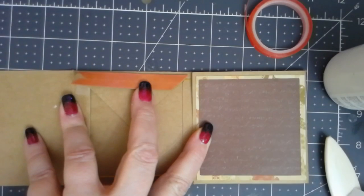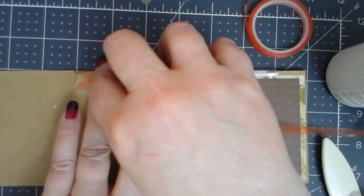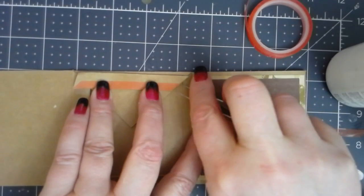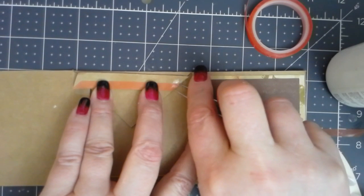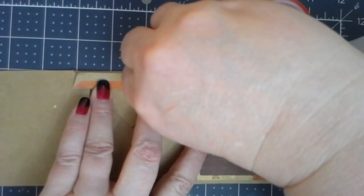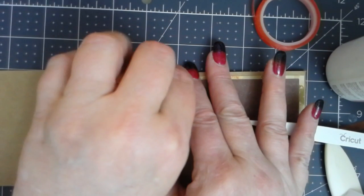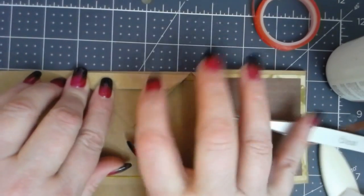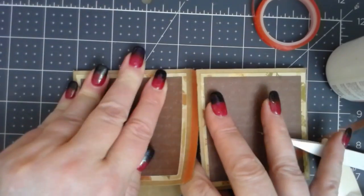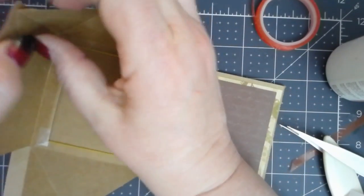So now it's the exact same process on this side while you're holding it. Just going to peel these tapes off. Doesn't want to cooperate with me. And that should be good. You're just going to fold that line over. Keep holding it. And I'm way off on that one.